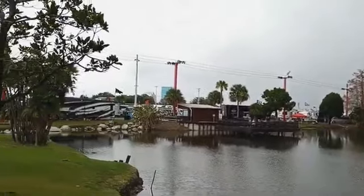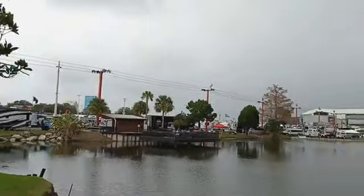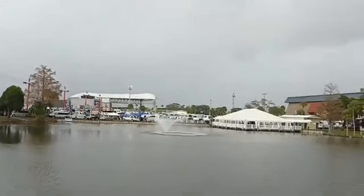We haven't even scratched the surface in this place, but I think you get the drift. Lots and lots and lots of them. Campers of all size, all kinds of stuff.